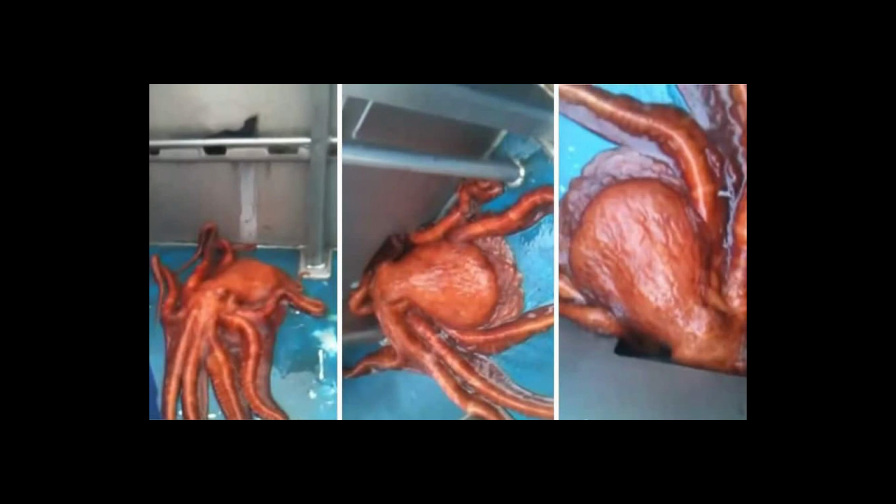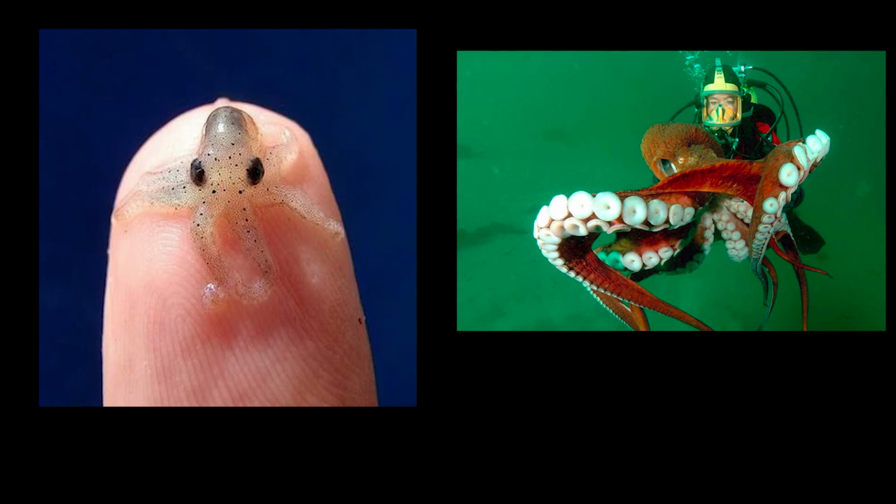8 fun octopus facts. 1. There are more than 250 different kinds of octopus. One kind, the starsucker pygmy octopus, is so small that a grown-up one would fit in your fingertip. The largest, the giant Pacific octopus, can grow up to 300 pounds. Inky was a common New Zealand octopus.